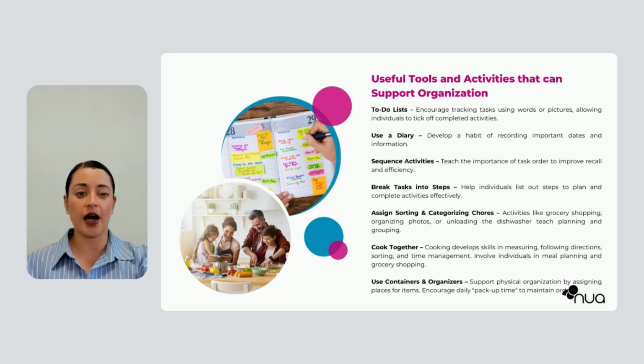Break tasks into steps. Help individuals list out steps to plan and complete activities effectively. Assign sorting and categorizing chores. Activities like grocery shopping, organizing photos, or unloading the dishwasher teach planning and grouping. Cook together. Cooking develops skills in measuring, following directions, sorting, and time management. Involve individuals in meal planning and grocery shopping.